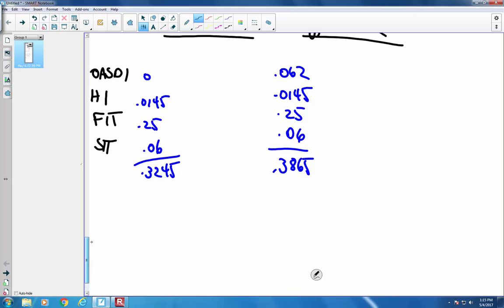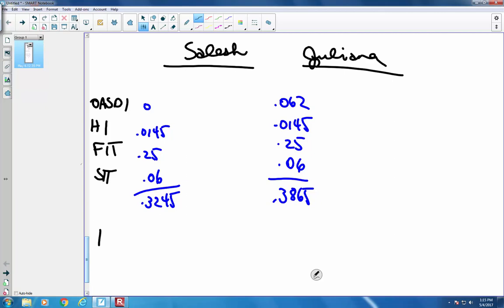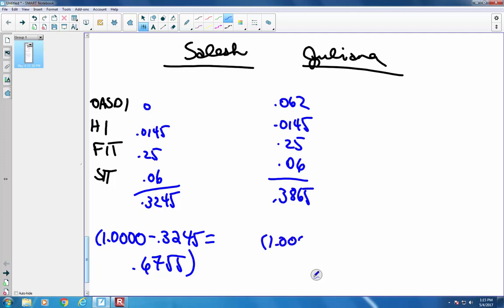Once you figure out the taxes, you can say 100% of the gross minus the tax burden is going to give how much is left for the net paycheck itself. And that is the factor that you use to gross it up.